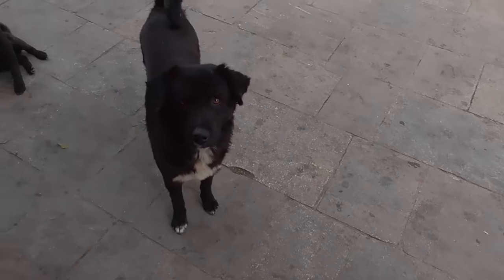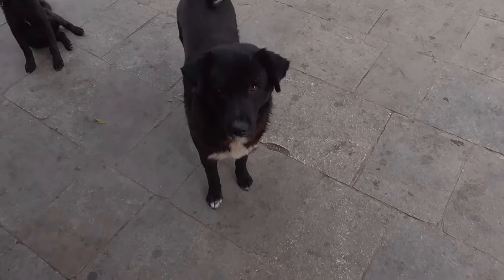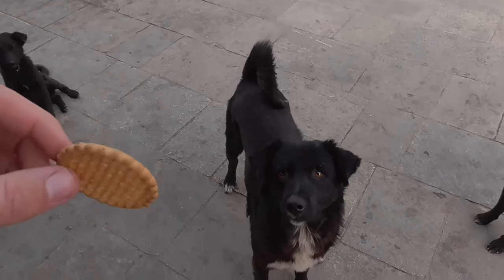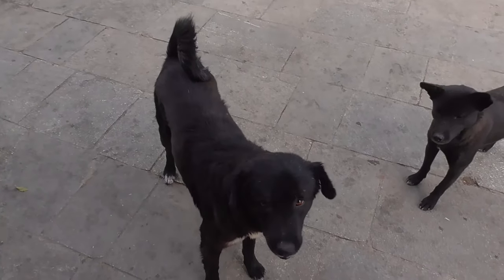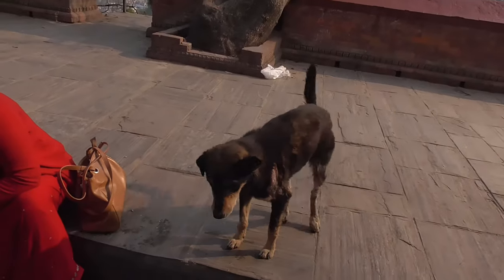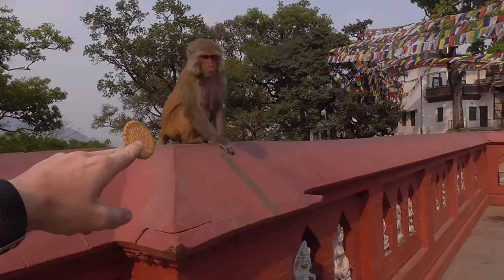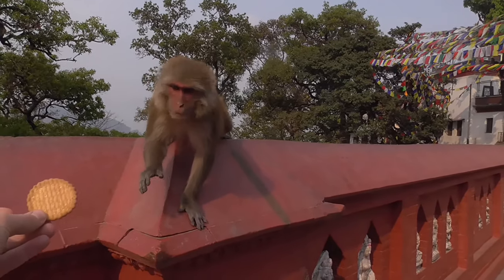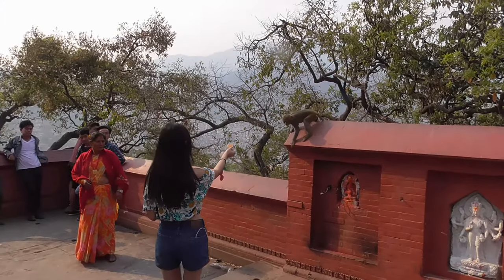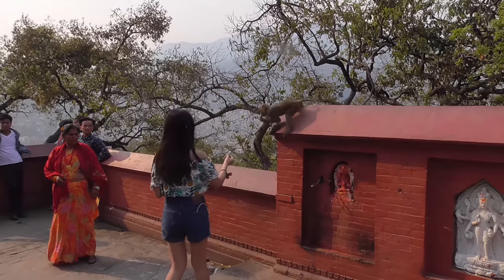We also want to eat something. We have some cookies, because we're very hungry. Very nice dogs. This poor dog. Looking at the dogs. Do you want this? He's looking at the dogs. Unfortunately, the monkeys got so used to tourists feeding them cookies that they have developed a very unhealthy diet.